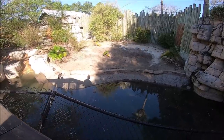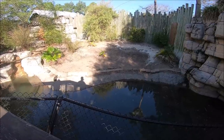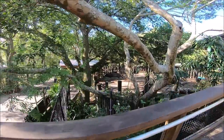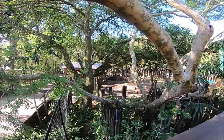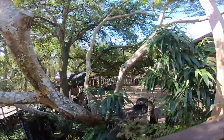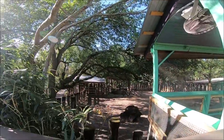We got a giant Asian turtle. Look at that. There is definitely an animal. Look at that big rhino. That is awesome. That is a big, beautiful rhino. I'm taking a picture of this thing here.